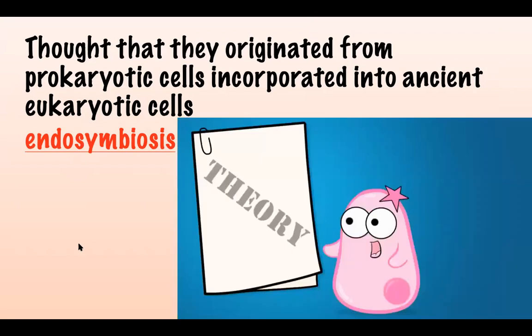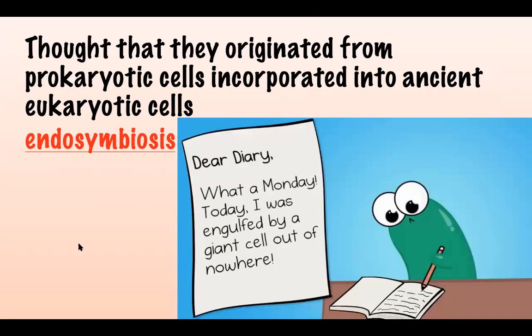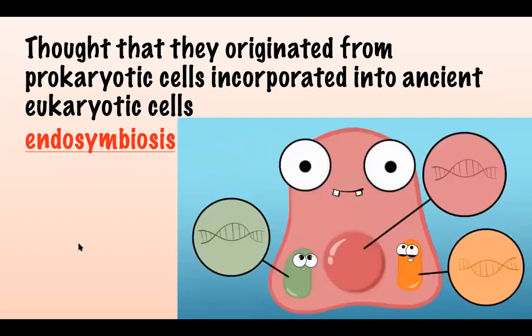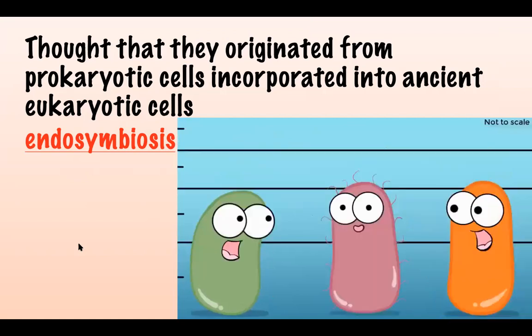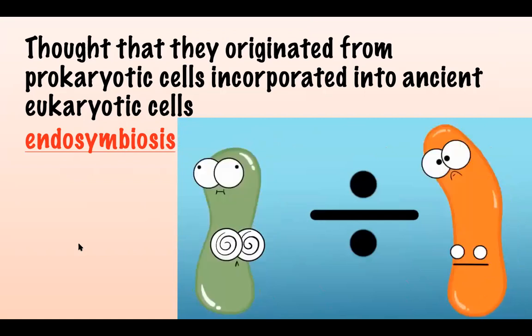Now, if you remember our beginning about theories, you may be wondering, where are the facts for this? We'll give you a few of the facts. First, mitochondria and chloroplasts have their own DNA. Yes, separate DNA from what is found in the nucleus. Not to mention that their DNA is arranged in a similar way to prokaryote DNA, specifically bacterial DNA. The size of mitochondria and chloroplasts tend to be similar to the size of bacteria. And when mitochondria and chloroplasts divide, which they can do all on their own independently, they divide in a way that is similar to how bacteria divide.